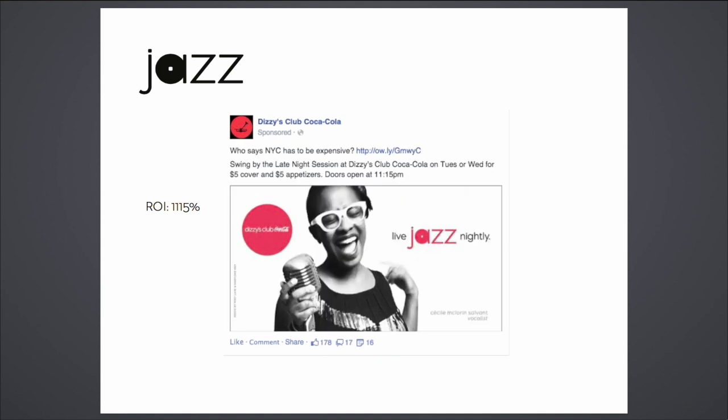One more Dizzy's example. Who says New York City has to be expensive? New York is expensive, and our jazz club is not always expensive. Jazz clubs are definitely perceived as expensive. You have to pay a cover charge. There's a food and beverage minimum. It sounds complicated if you're not familiar with it, but here we just wanted to show people that there's an option, that you don't have to pay a lot of money.